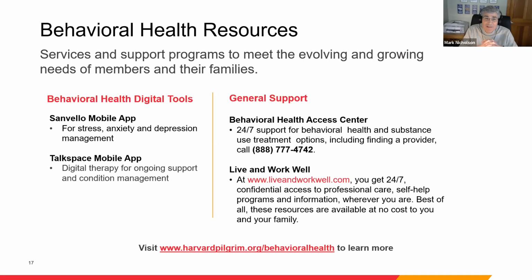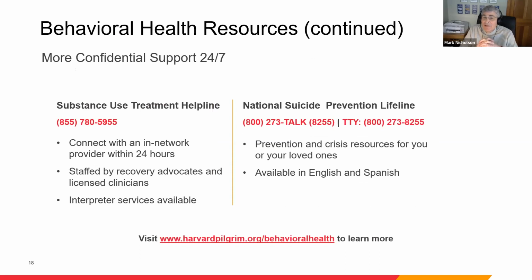And just to mention a couple of other things, again, this is all on our website, but we have some digital tools for people. Sanvello and Talkspace are both mobile apps. There's a behavioral health access center. Live and Work Well is a website that you're able to go to. And I think if we go to the next slide, it continues. Yes, a couple of other phone numbers: Substance Abuse Treatment Helpline and a National Suicide Prevention Lifeline. So we certainly understand this is an important issue that really has come to light for many people through the pandemic.